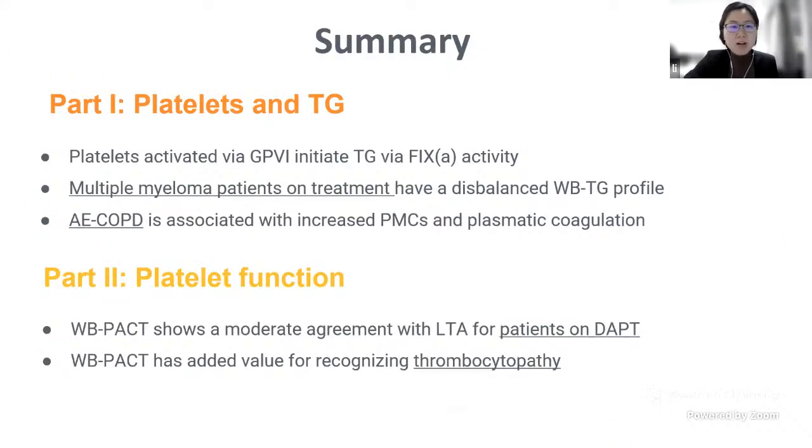Then in summary, my thesis presents the findings below. First, platelets activated by GP6 initiate TG via 9A activity, and multiple myeloma patients on treatment have a disbalanced whole blood thrombin generation profile, and ACOPD is associated with increased platelet monocyte complexes and plasmatic coagulation.